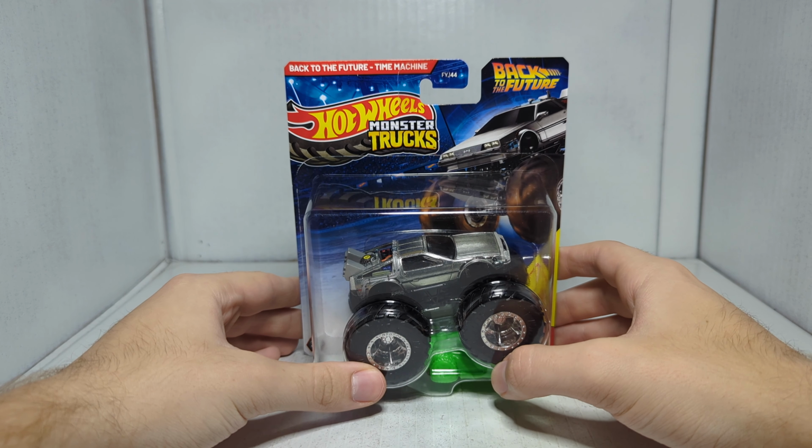Alrighty, next up is our first re-release truck and also my final carded truck we're going to look at today. I was never able to find this one the multitude of times they released it until just recently this year. I finally was able to get it, so we're going to take a look at it now. For the character cars, we have the Back to the Future Time Machine, the normal one.